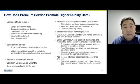How are we going to do it? First, we perform an analytical validation following CLSI guidance, to really characterize and demonstrate the assay robustness, and then try to identify the potential sources of interference. We also added benchtop stabilities for samples to really monitor the sample stabilities during handling.